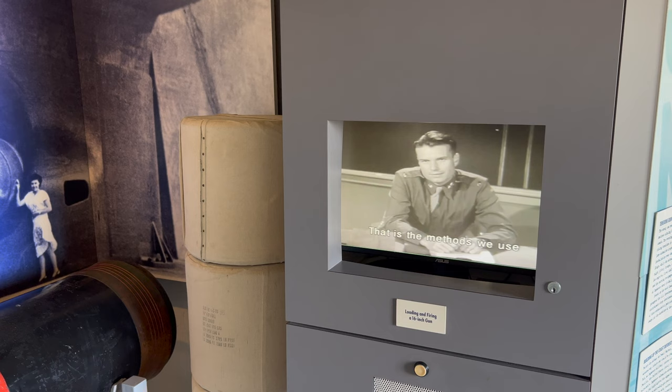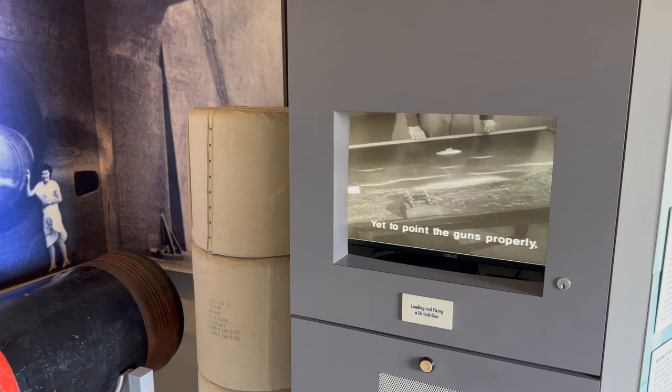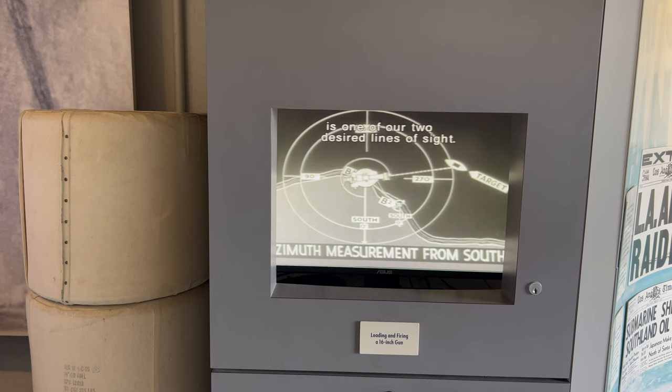That is the methods we use to accurately locate naval targets. Roughly, we know about where the target is because we can see it. But we don't know exactly where it is. Yet to point the guns properly, we must know the location of the target in terms of its distance or range and its direction or azimuth, as measured from the battery, is one of our two desired lines of sight.